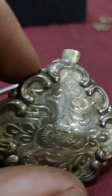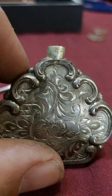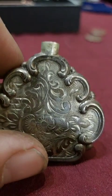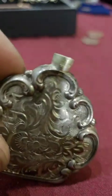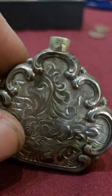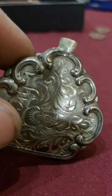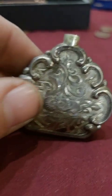$25 with Janice. Yeah, look at those hallmarks. Let's see. What does it say? Something good. I don't have my loop on me, so I can't see, but it's got a number, a name, a hallmark, everything. For all I know, this is Cartier, Tiffany, Bulgari.